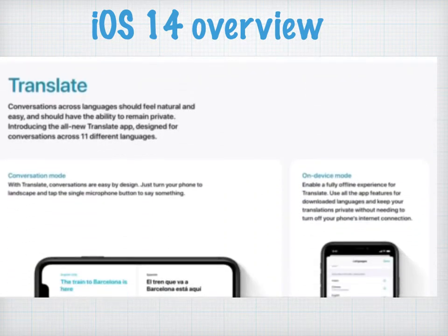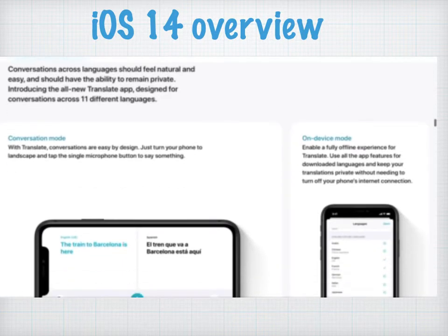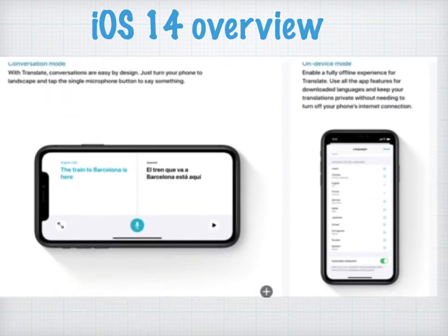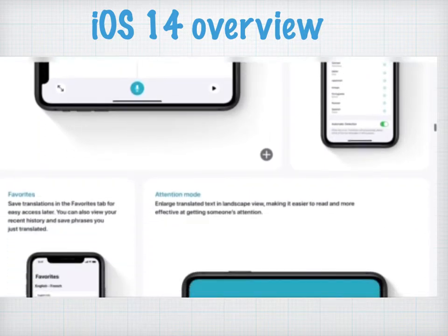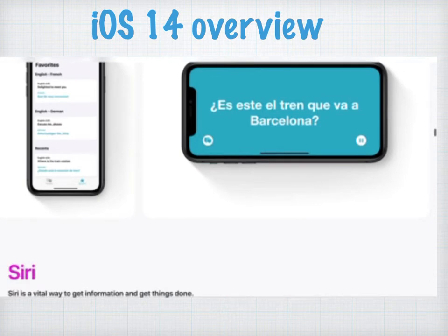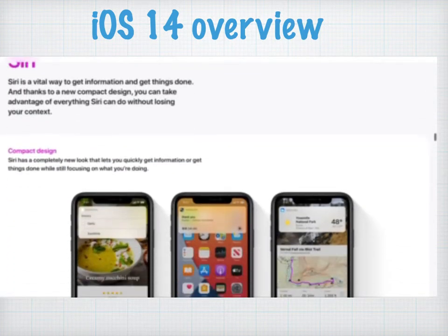The big thing that I really like is translation. Now, translation app, you don't have to have a separate app for it. It's built right into your operating system. It even works offline, so you can download a language, and if you don't have any internet connection, it'll still work. You can have conversations, or they can actually type out questions, and you can save those questions. For instance, where's the train station or something like that, and it'll save it for you, and all you have to do is tap it, and it'll pick it up.